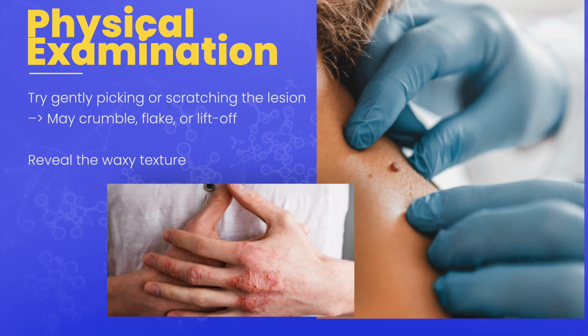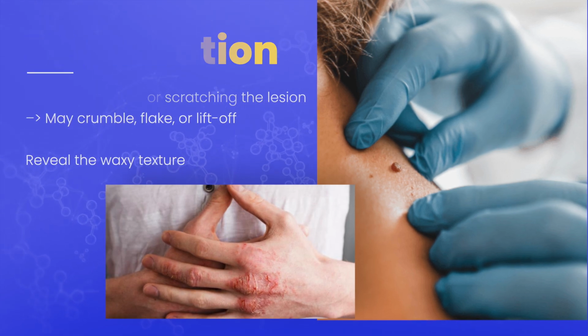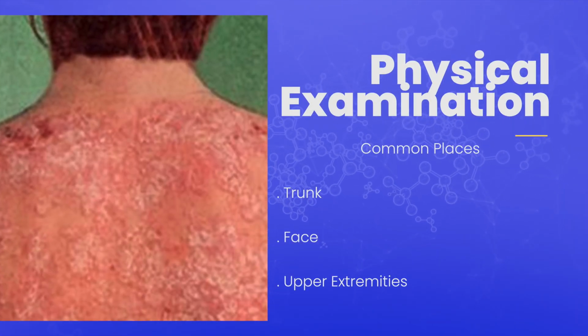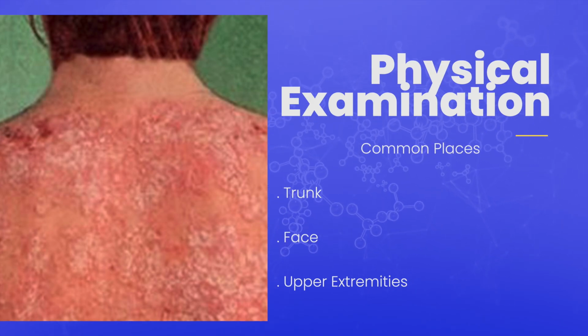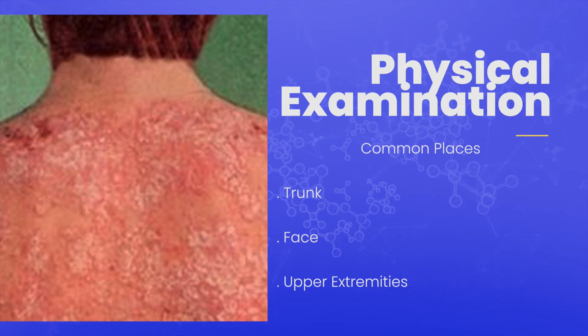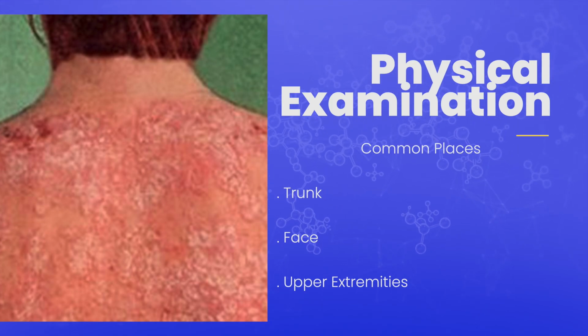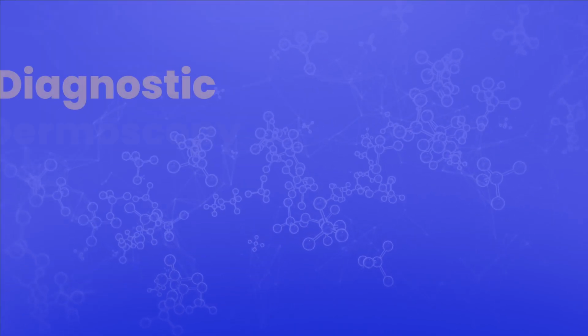Physical examination. Try gently picking or scratching the lesion. It may crumble, flake, or lift off, which reveals the waxy texture. Common places: trunk, face, and upper extremities. Compared to the rest of the growths, does it resemble the rest? Always take the skin lesion that looks different than the rest. If you have a doubt, you can order a biopsy or refer the patient.